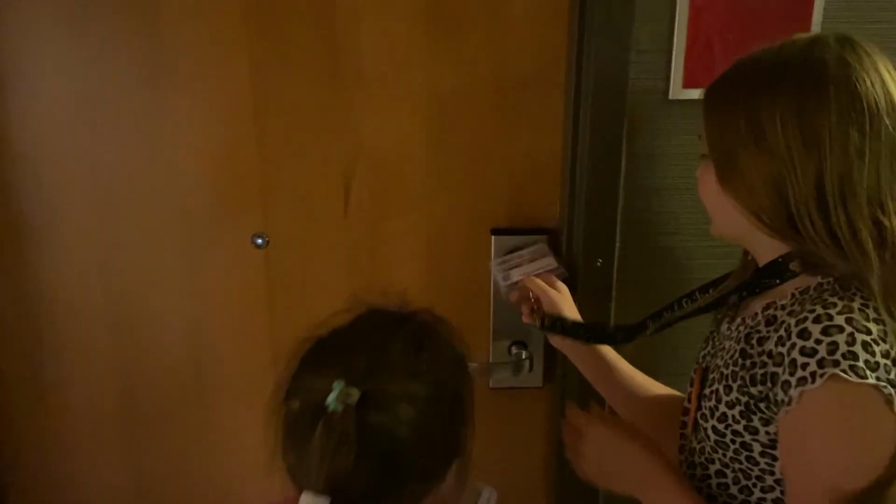Super looking forward to spending part of the day next to the pool, hanging out and just relaxing. We were both just talking about how the day in the park was very long, but super fun. I had a super great time in there, but now we are looking forward to relaxing for the rest of the night. We found our room. Girls are super excited to go in and check it out.